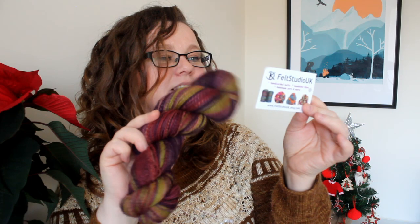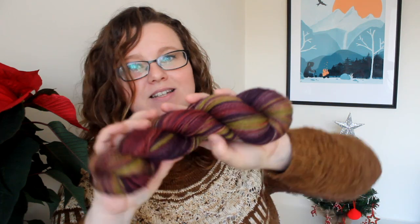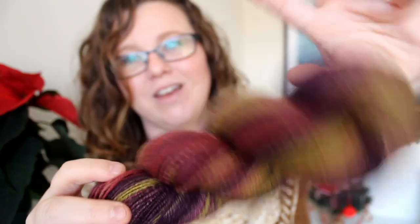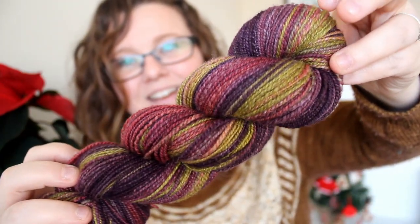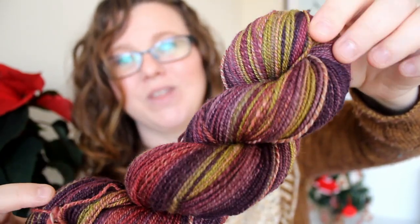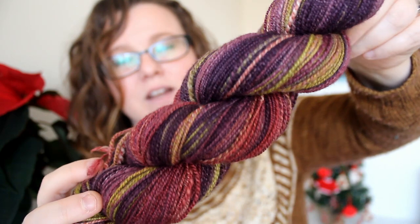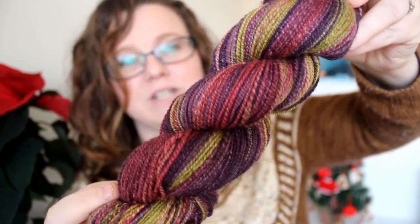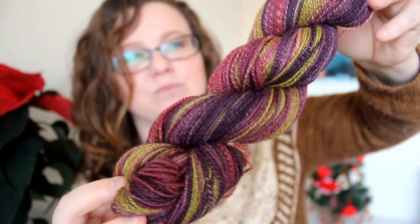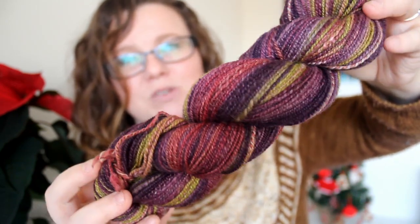So this is 60% wool, 20% yak and 20% silk. And this is my absolute favourite spin yet. Look at that. I am so impressed. This is spun on my Ashford Traditional. I spun a 2-ply, and what I did is broke the whole braid right down the middle, split it into 2 and ran it end to end, so they kind of match up, so it should be a striped yarn.